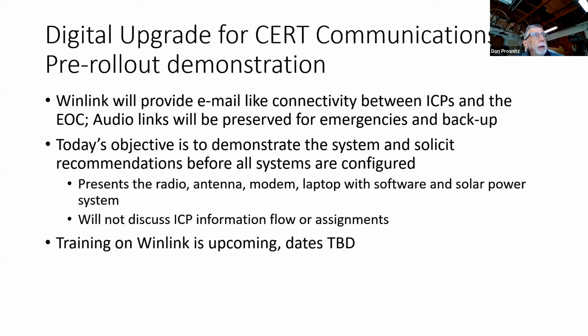Really just to show you the hardware, how it goes together. And we think that it's easy to set up. We set up this morning, including the pop-up and everything else, which you'll see in a minute, within half an hour. But of course, we practiced last weekend, so we've done it once already.